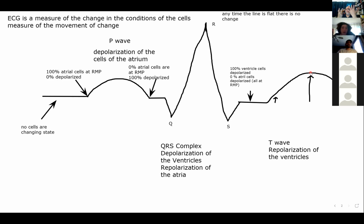Well, there were 10 total. So how many are left? What's 10 minus 7? 3. Again, I'm using easy numbers here to make it easy. So then that change spreads to 2, and 2 more get excited. And then there's only 1 left to get excited. And then suddenly they're all excited.